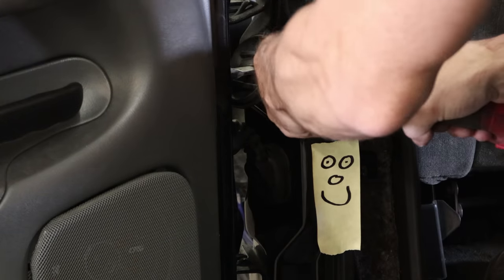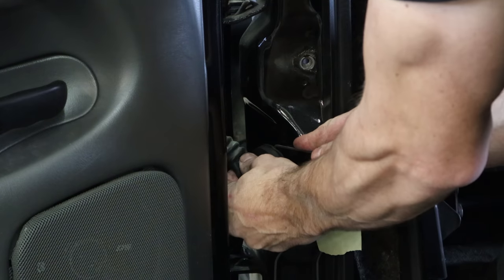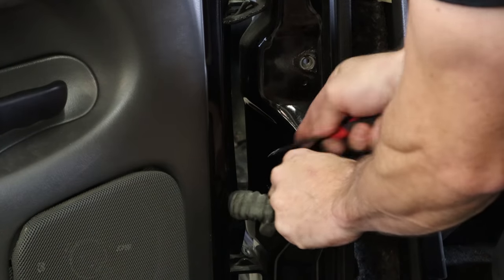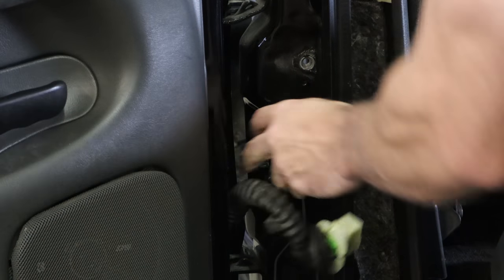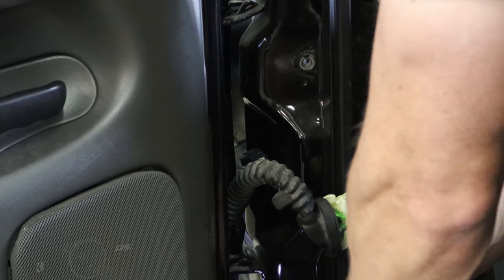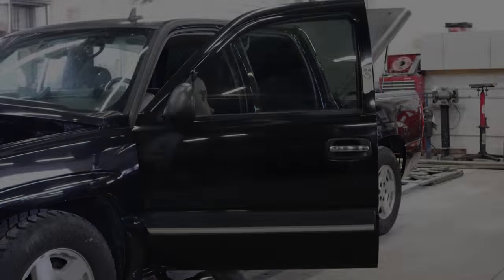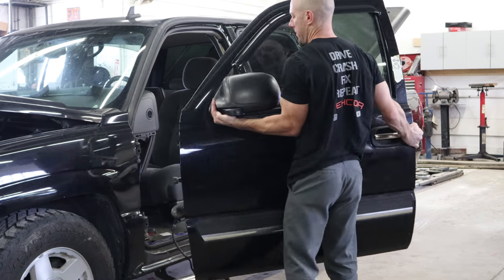We'll do one door the long way. Pull the door check out. Disconnect the electrical plugs. Unbolt the upper hinge. Unbolt the lower hinge. Lift them off. Repeat 4 times.